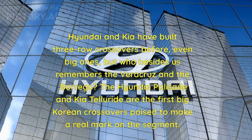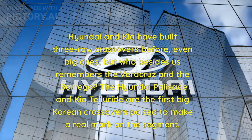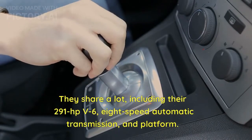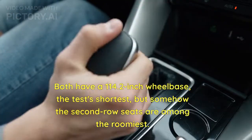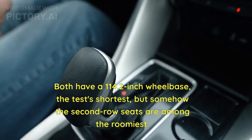The Hyundai Palisade and Kia Telluride are the first big Korean crossovers poised to make a real mark on the segment. They share a lot, including their 291 horsepower V6, 8-speed automatic transmission, and platform. Both have a 114.2-inch wheelbase, the test's shortest, but somehow the second-row seats are among the roomiest.